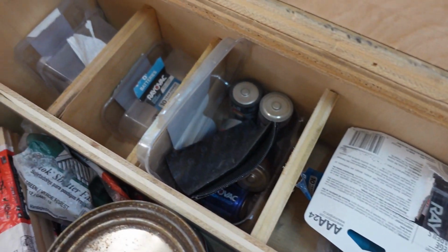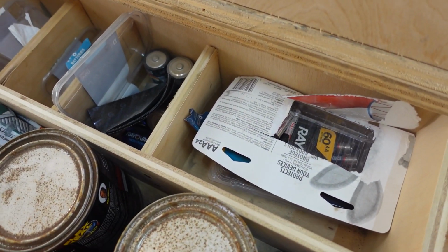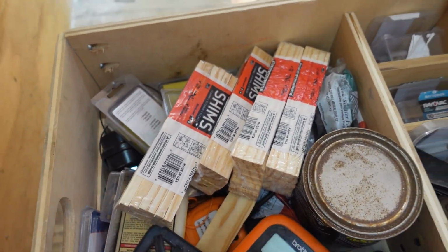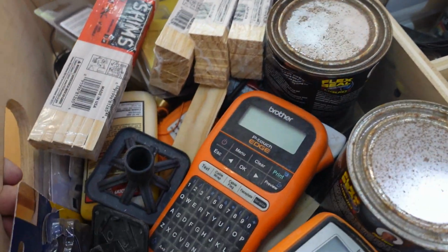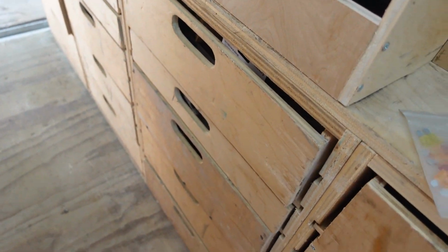Most of this is just batteries. So we got batteries back here for what I need to. 9 volts, D's, C's, double A's, triple A's. Some extra shims. Now, if we're doing a whole house with the doors, we're gonna have more shims than this, but this is just to get us by, obviously. And you know, for small jobs, it works out just fine for us.